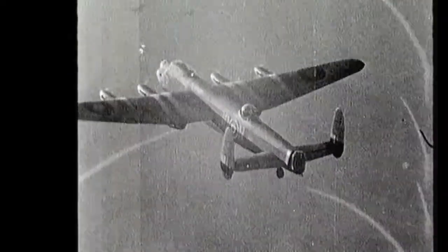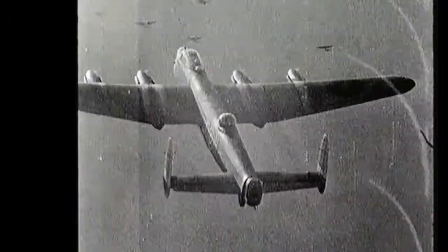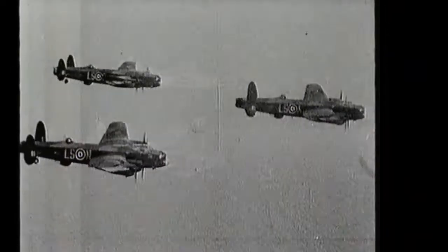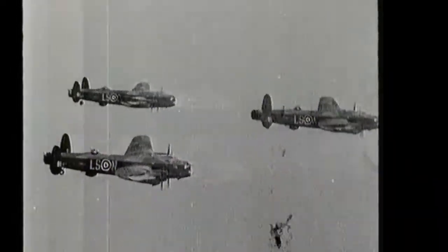August 5, Lancasters and Halifaxes of Bomber Command dropped more than 2,200 tons on a flying bomb supply depot at Saint-Leu-d'Esserent. Very heavy cratering of the area resulted, with roads blocked and the railway destroyed. The caves at this depot collapsed after further attacks.